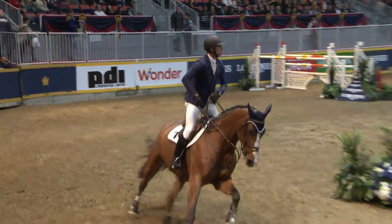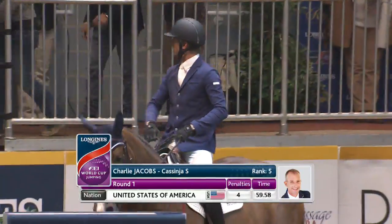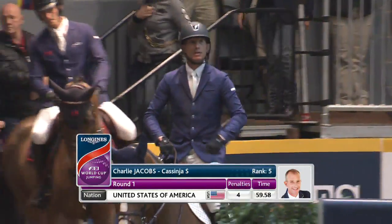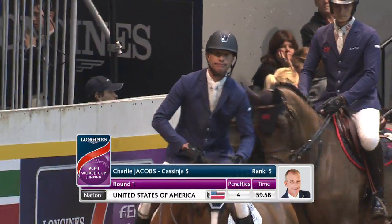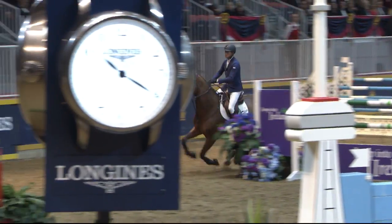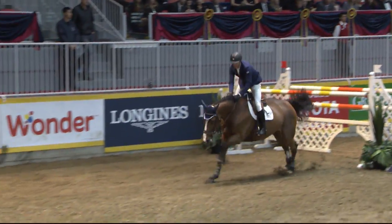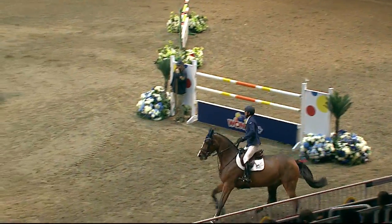Well, once again, number 11 foiling a clear effort here. That's been down 5 times, Nancy. The time was 59.58 with that 4-fault score. Well, Charlie really gave it a good go. He did the 5 strides down to number 10, made the inside turn, but it almost stopped him up, and the horse just didn't have enough impulsion to get across from that back rail.